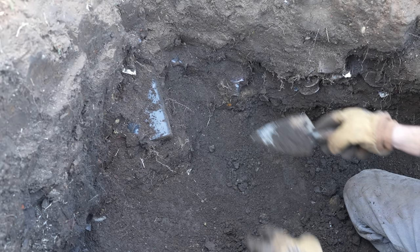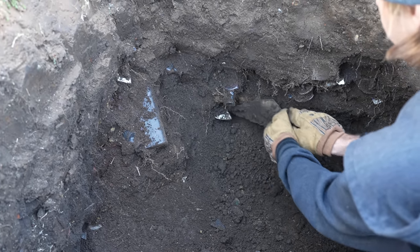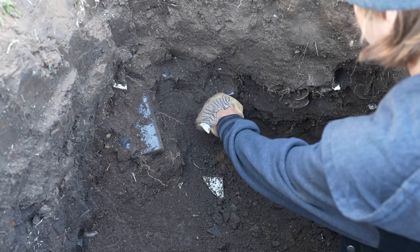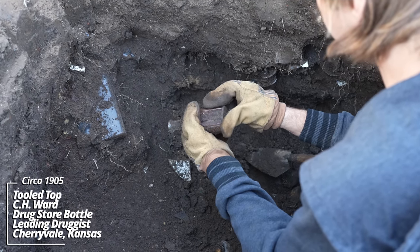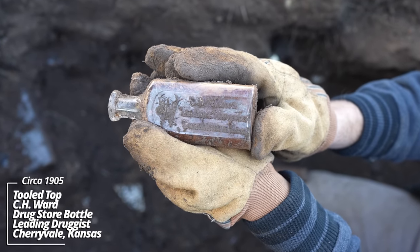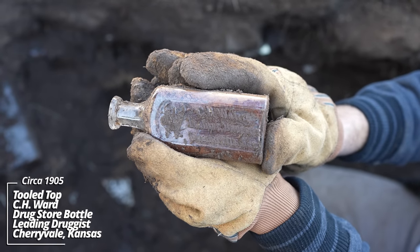I see embossing on these prescription bottles here. Could be good. Let's carefully dig these out so we don't damage anything. All right, C.H. Ward, leading druggist, Cherryvale, Kansas. And I've looked at the bottom. These are actually a December 11th, 1894 patent from the Whittle Tatum Company. Worth noting.